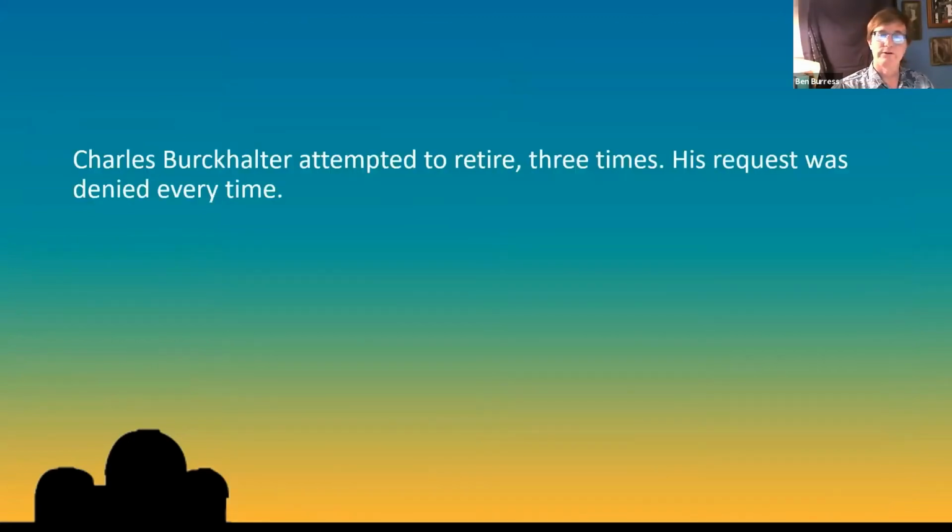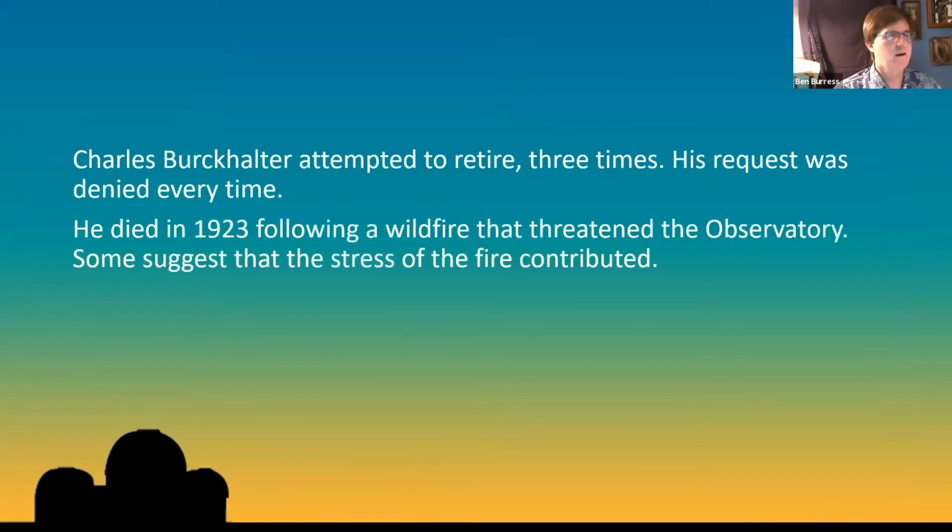So Charles Berkhalter, he was the director of the observatory until he passed away. He tried to retire 3 times, and his request was denied every time. Today I wonder why. If he put in all this work and he wanted to retire, why wouldn't they let him? I guess he was just that good. But he died in 1923 following a wildfire that threatened the old observatory. And some say it might have been stress from the fire that contributed to his death.